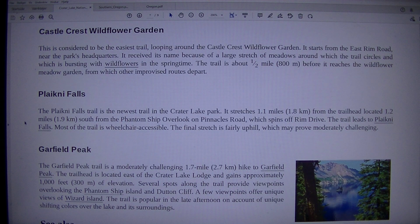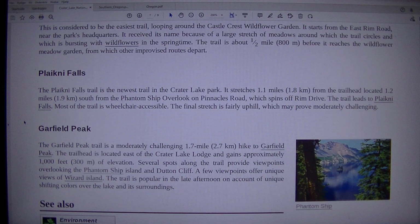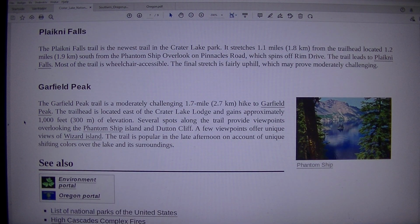Plaikni Falls. The Plaikni Falls Trail is the newest trail in the Crater Lake Park. It stretches 1.1 miles, 1.8 kilometers, from the trailhead located 1.2 miles, 1.9 kilometers, south from the Phantom Ship overlook on Pinnacles Road, which spurs off Rim Drive. The trail leads to Plaikni Falls. Most of the trail is wheelchair accessible. The final stretch is fairly uphill, which may prove moderately challenging.